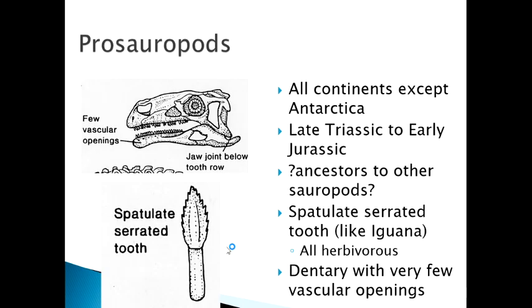Well, let's look at the prosauropods first. They're an interesting group, and probably the most interesting fact about them is how early they arrive on the scene. They are among the very first dinosaurs that exist on planet Earth, and they come along in the late Triassic. They thrive, they last into the early Jurassic, and they're gone. They are supposedly, although it's not definitive, the ancestors to all of the other later sauropods. And they're unique for a whole bunch of other things.